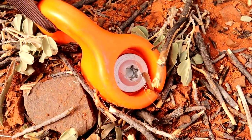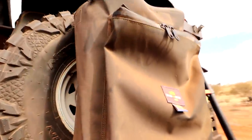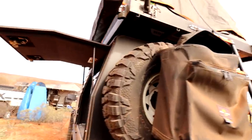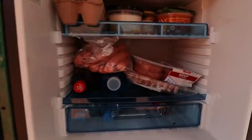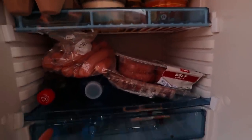It's pretty cool. These are easy anchors that I've been using for years. They drill into rocks, pretty much. It's my new grab bag for rubbish. Got the Dometic upright. We went over pretty corrugated roads, and nothing fell out, the eggs are not broken. But I feel like there's just not enough shelving in here. In a normal fridge, you can pile things up on top of each other, whereas here you kind of can't.